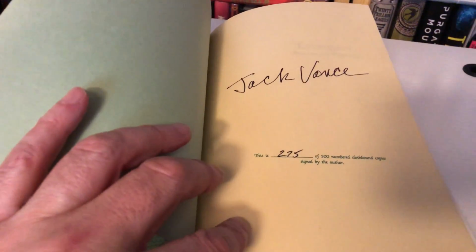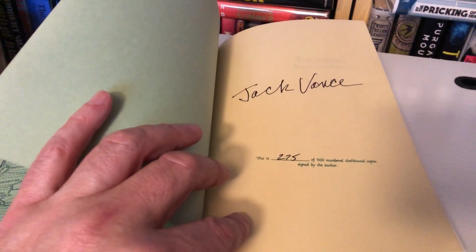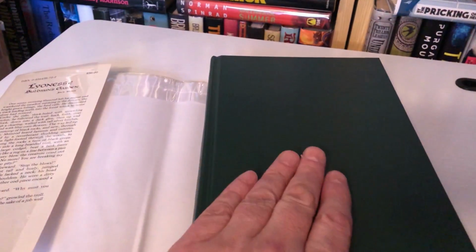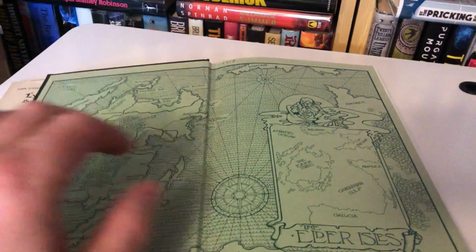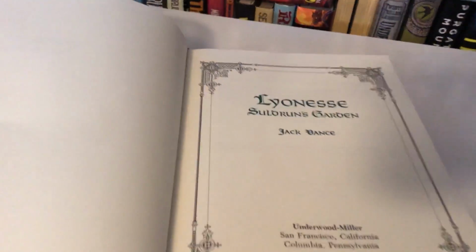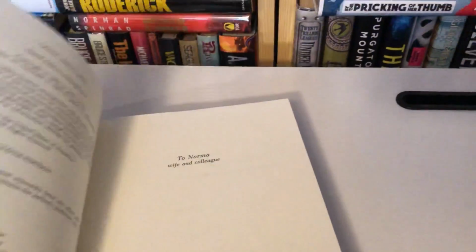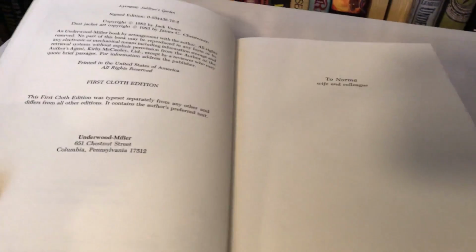I think they both had separate companies. And here we go, here's Jack Vance's signature, number 275 of 500, numbered, cloth bound. Okay, so that's cloth, that's interesting. Doesn't feel like cloth to me. But as you see, that's in green. You might be able to see it there. That's a very dark green. Absolutely lovely.